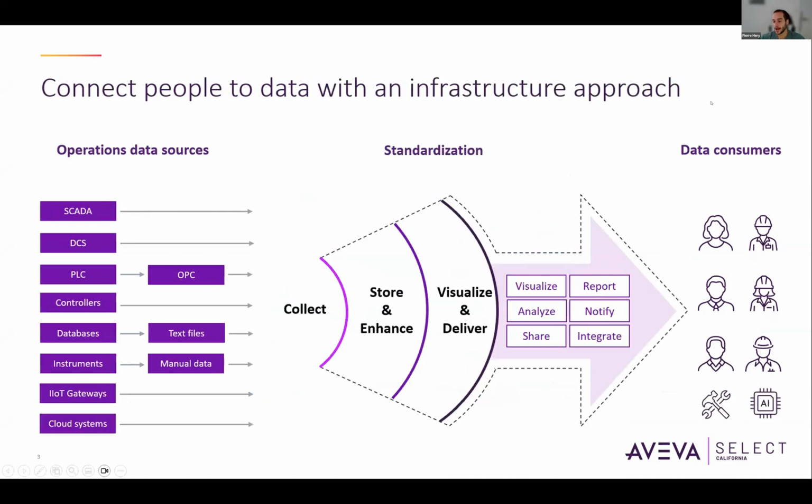And so that's where Pi comes in to save the day, because it provides order to this chaos and streamlines that whole process. Now you can take all of your operational data sources, collect them and aggregate them into a single place. That's the Pi server. Use some tools that the Pi server provides, which we'll talk about in a later slide, to store and enhance that data, to get the most value out of the data that you're aggregating into your Pi server, and then visualize and deliver that data to the right data consumers. So that entire process is now streamlined, and the data siloing problem has been solved, because Pi provides this single source of truth for all of your operational data.